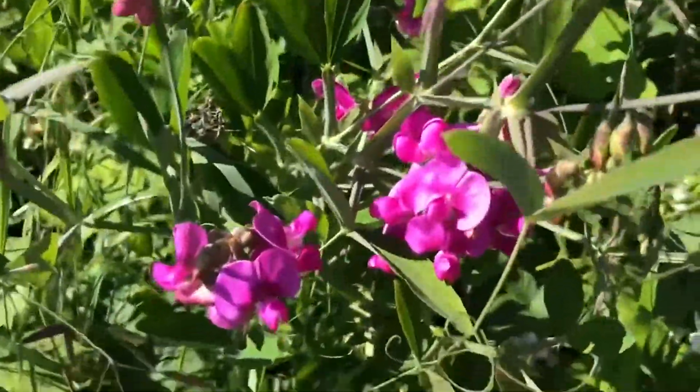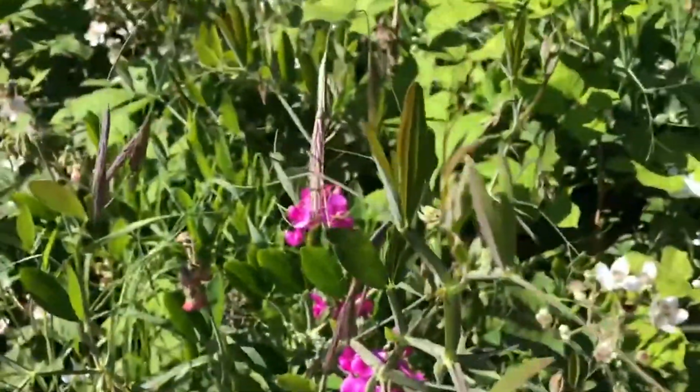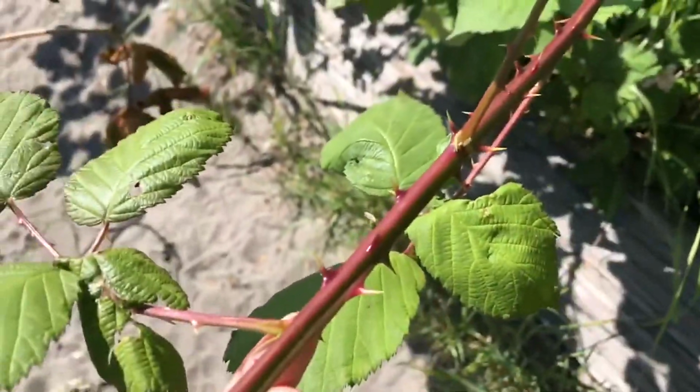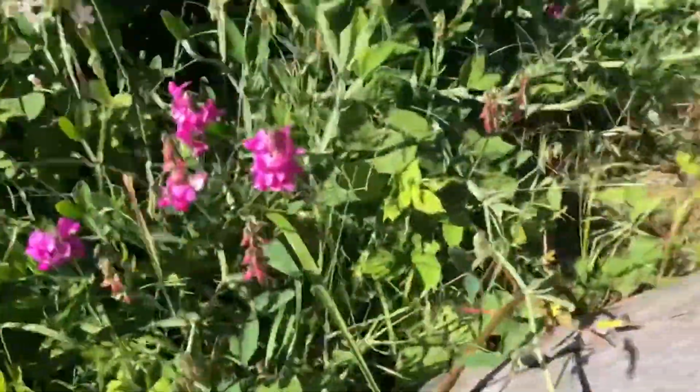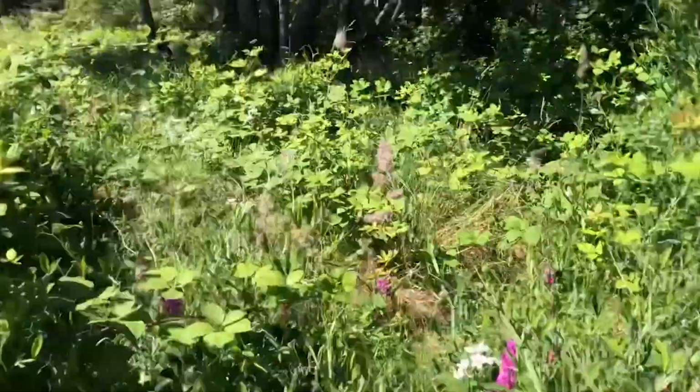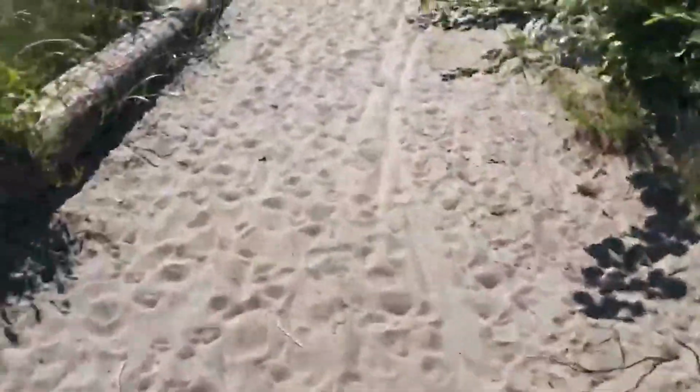This is a sweet pea, you can see from its little pea-like appendages. This is an invasive species of blackberry. You can tell because it's so large and it has thorns on its branches. One of the native berries, Thimble Berry, doesn't have any thorns at all, while salmonberry has much smaller thorns.